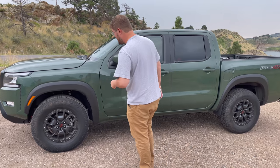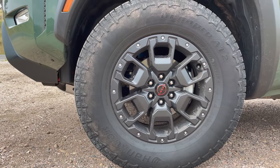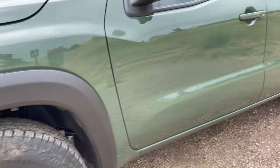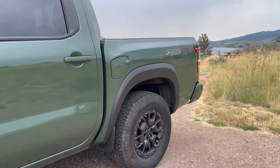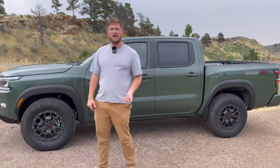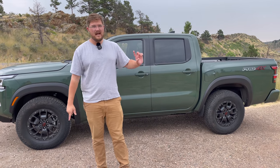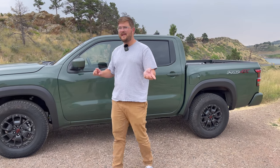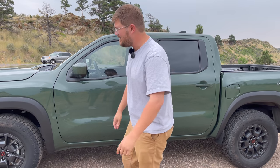You got the Hankook DynaPro AT2 tires, awesome tire, not crazy aggressive, but perfect for this sort of mixed on-road and light off-roading that you'll see. The Pro 4X gets you a whole bunch of skid plates down the middle as well. Interestingly, now you can get a trim called the Pro X, which gives you all of the styling of the Pro 4X, but in rear wheel drive and a couple less skid plates. I'm not sure if I would go for that. I think I would personally go for one equipped just like this particular spec right here.